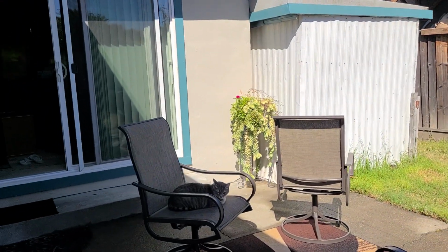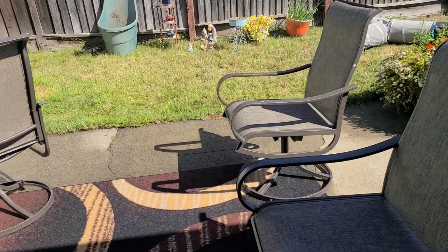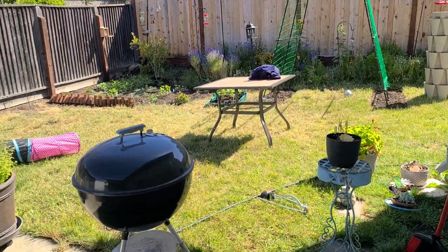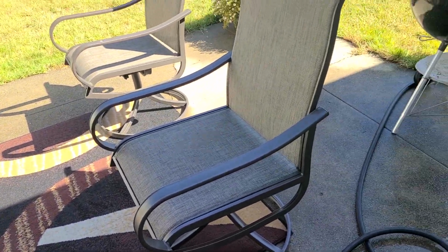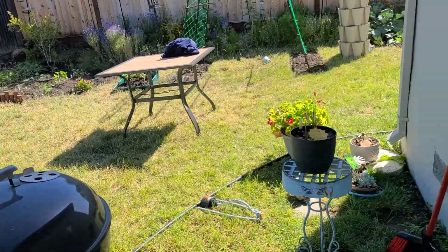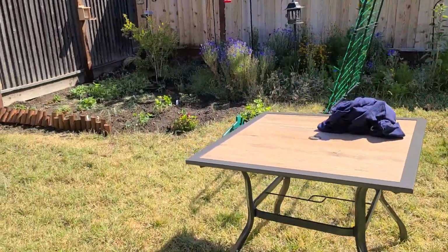Well, we got rid of the picnic table and got a new table. That's a table out there, and these are the chairs. Brett just cleaned the patio off, so everything's off the patio right now. As soon as it dries, we'll put it back together.